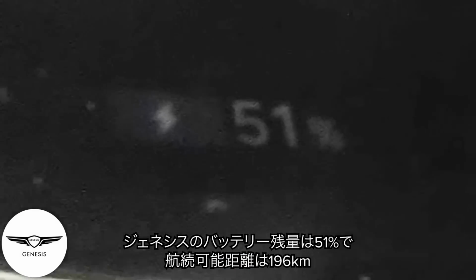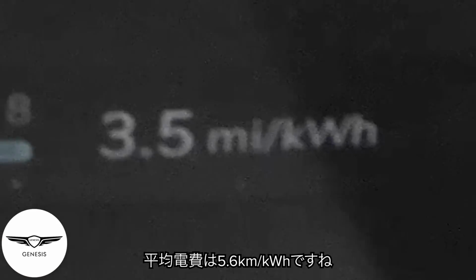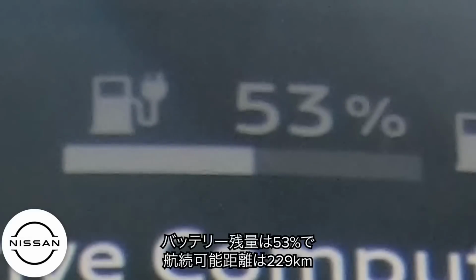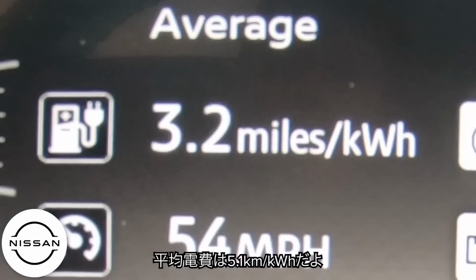Let's do another range check-in. The Genesis has 51% of its battery remaining, and that should give me a range of 122 miles. It's averaged 3.5 miles per kilowatt hour so far. How's the Nissan doing? The Nissan has 53% battery left, which means 142 miles of range, and it's currently averaging 3.2 miles per kilowatt hour.